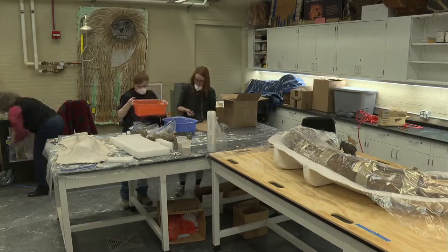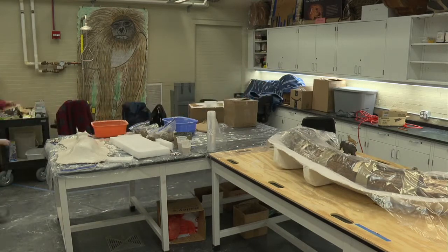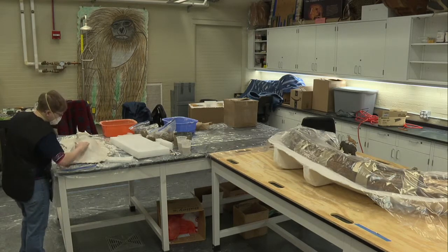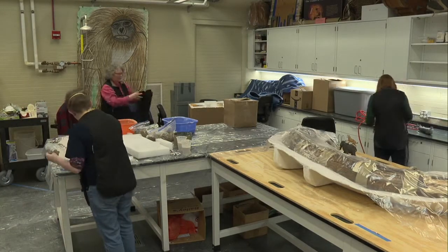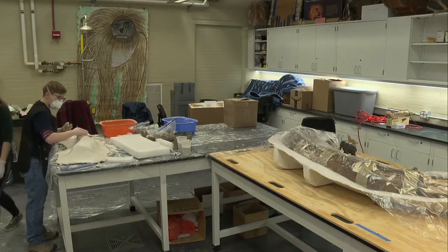A field jacket is where you excavate around a specimen and expose it enough to find its extent, and then you create a separator, and then you plaster around that separator using layers of plaster and burlap, or in our case we usually use quilt batting. But once you get that specimen back, you have this field jacket.